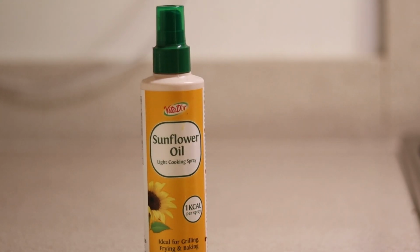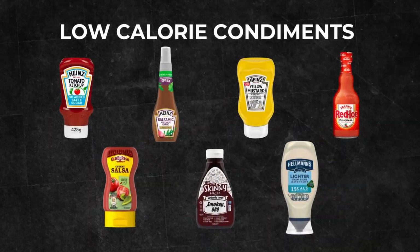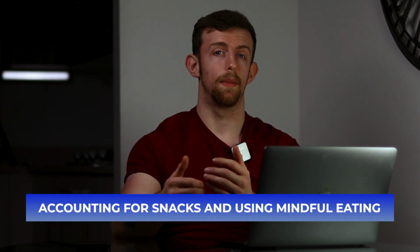When you're on a fat loss diet, I would completely avoid liquid calories altogether because they don't help with hunger management. Cooking oils and butter are generally the same, and I'll just use 1 calorie spray to overcome this. But if you wanted to use cooking oil or some butter to improve the flavor profile of a food, I would just use a small amount and track it like everything else. Condiments, mayonnaise, and sauces are also one to watch out for, but there are some pretty decent low-calorie alternatives out there too. You also have untracked snacks, but this can largely be overcome by being diligent with your tracking and also using mindful eating strategies that we've spoken about in other videos.